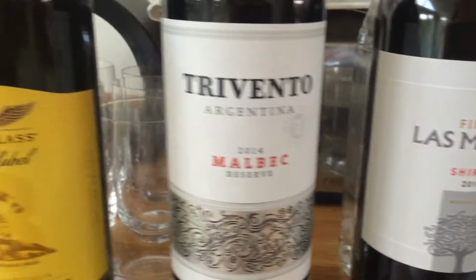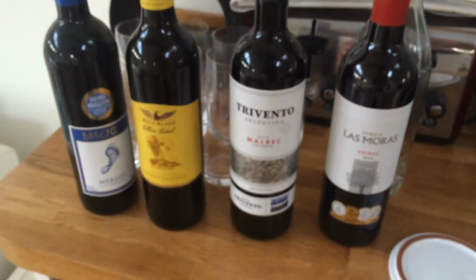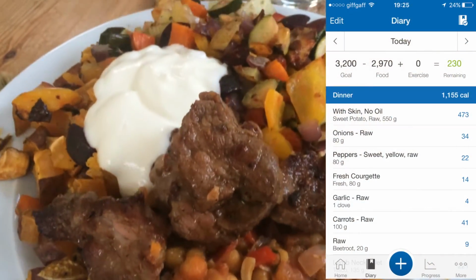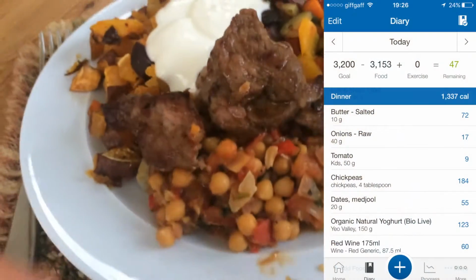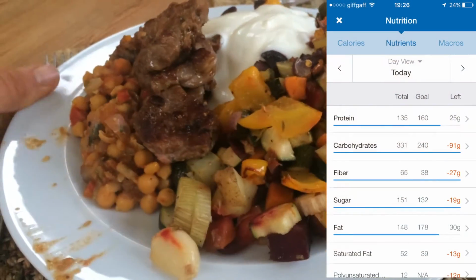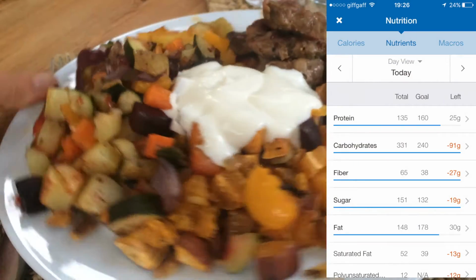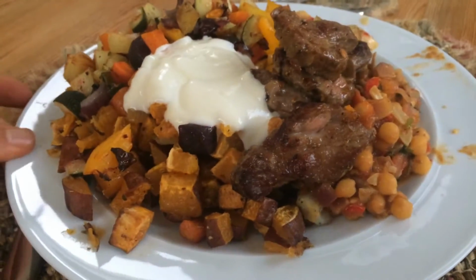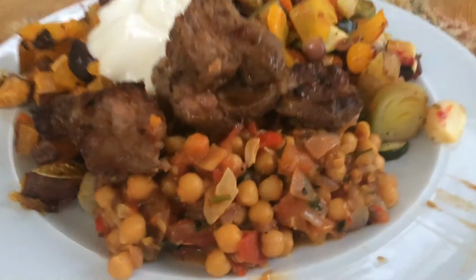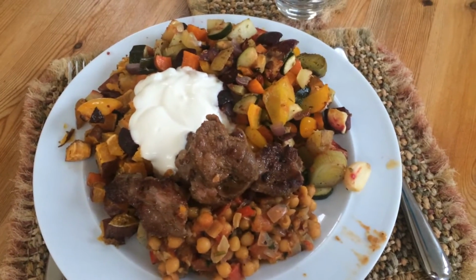So I don't usually have alcohol, but occasionally I have a glass of wine with a meal, so just thought I'd show you the wine, well, one of the wines that we're going to have. I did include that in the macros for this meal, but this is the final result. The chickpea base with the fried lamb neck and roasted veg. There's some sweet potato as well hiding under there, and a nice dollop, I think about 150 grams of Greek yogurt in the end. I will talk you through everything in the next clip in a bit.